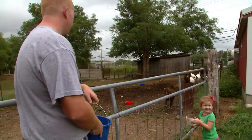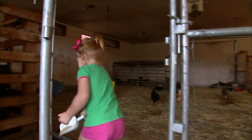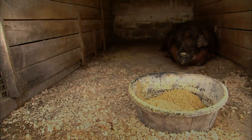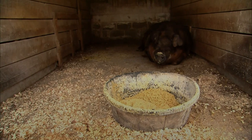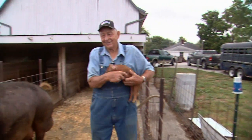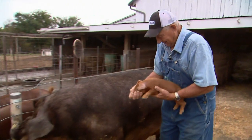Home to goats, miniature horses, a fearless 2-year-old, and a really, really big pig. A 4.5-year-old Duroc named Tickle Me Elmo III. That's right, just a little over 4 years from this to this.